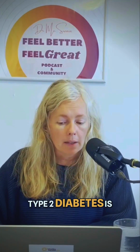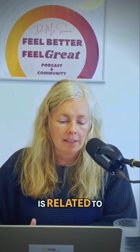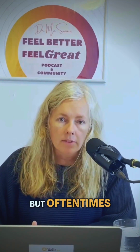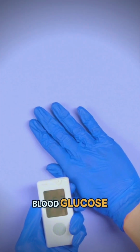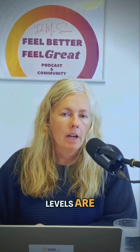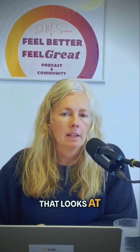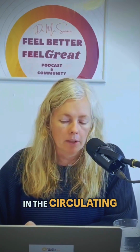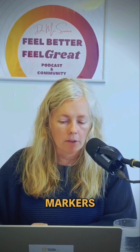Type 2 diabetes is a huge bucket term. Usually type 2 diabetes is related to insulin resistance, but oftentimes it's actually evaluated by how high blood glucose levels are, or by a certain marker that looks at blood sugar in the circulating blood. So those are really kind of the same thing. They just have two different markers to evaluate them.